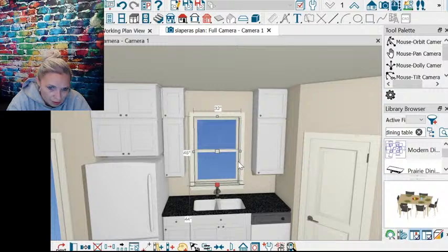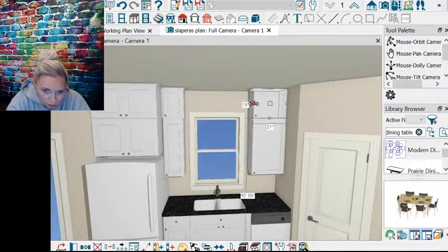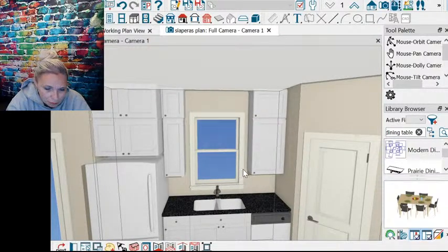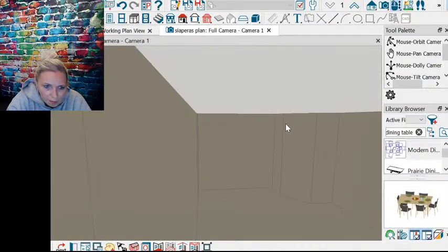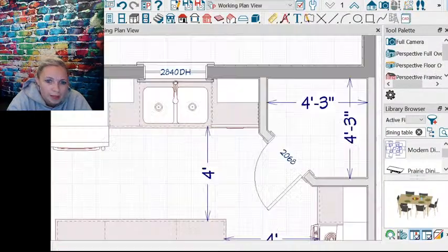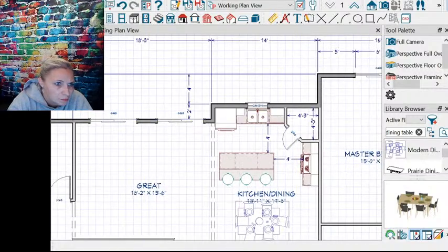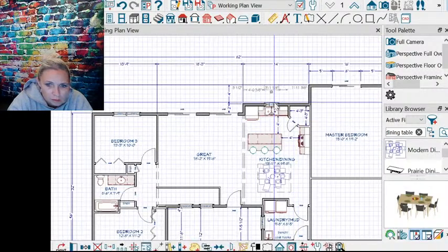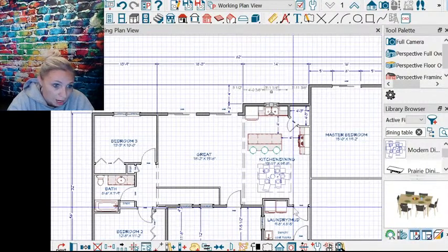I think that looks better. And I think this, there we go. Yeah. So I need to make sure to go around the main floor and adjust those windows. So 32. I'm going to copy that window.